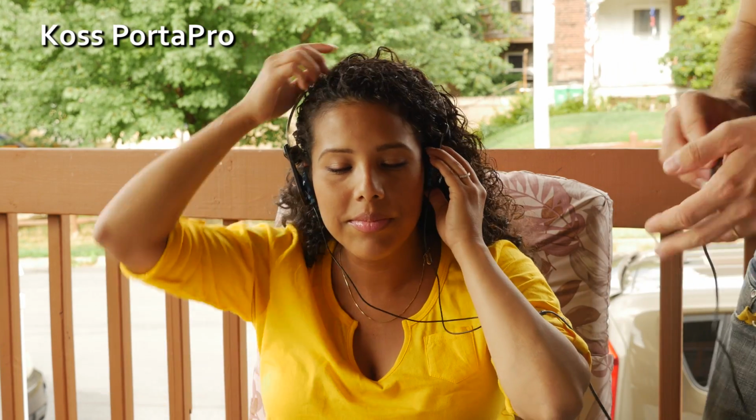Okay, this is how it goes. This is left and this is right, right? Ready? Holy shit, yeah. Wow. These are awesome. Wow, these are surprisingly good for something so lightweight. Yeah, these are awesome. These might be the best ones I've heard so far.